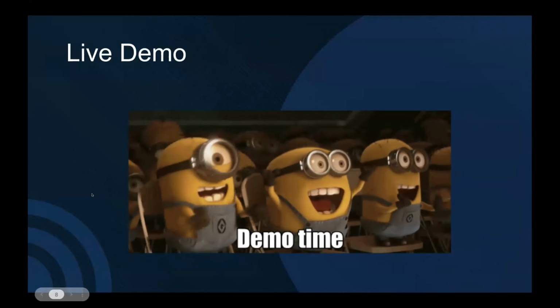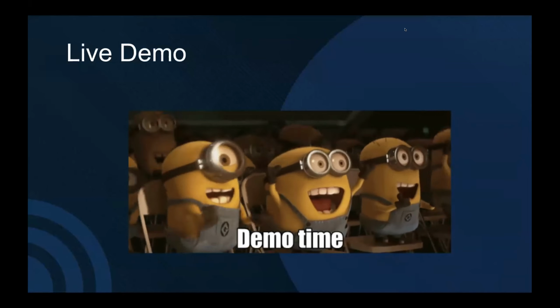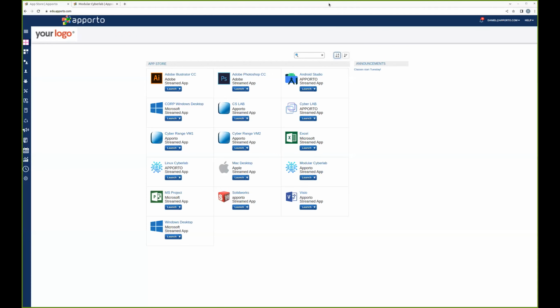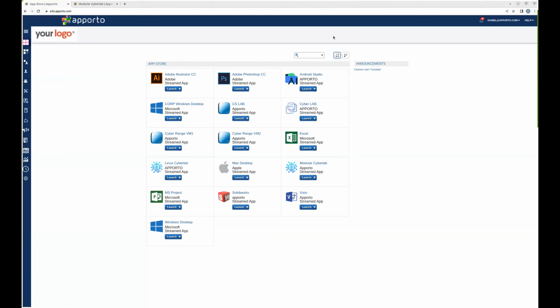All right, demo time. Let me share my screen here. Okay, so I'm just going to start from the App Store. This is the view that your students will see if you're not familiar with Apporto. After they log in through single sign-on or the LMS, they'll see this App Store, the apps that they've been assigned through whatever group memberships you define.